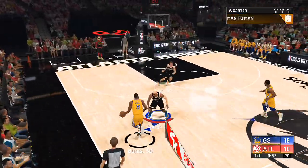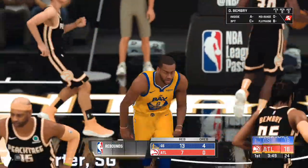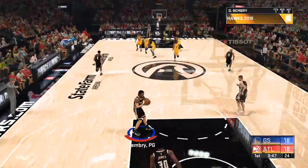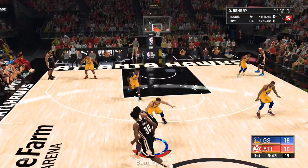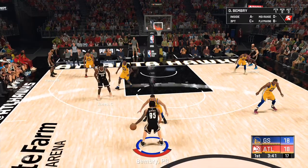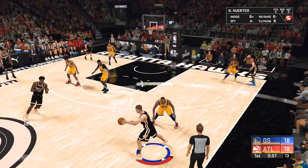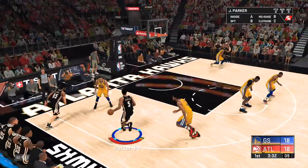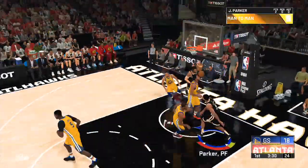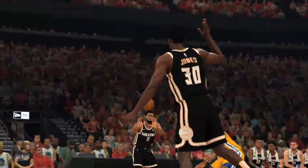And they've come out with a take-no-prisoners approach on the glass here tonight, guys. Burks' shot is good. Terrific body control from Burks, reading angles and creating space. Here's Bembry. Pass to Hunter. Now Jones. Here's Parker. And the dunk by Parker. Skying high, one of his advantages as an undersized 4.